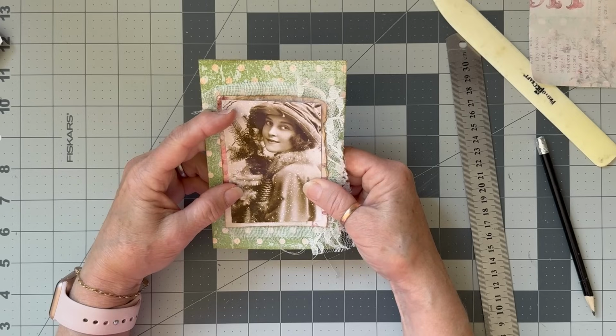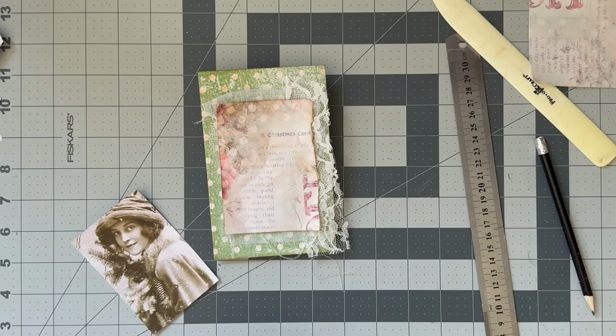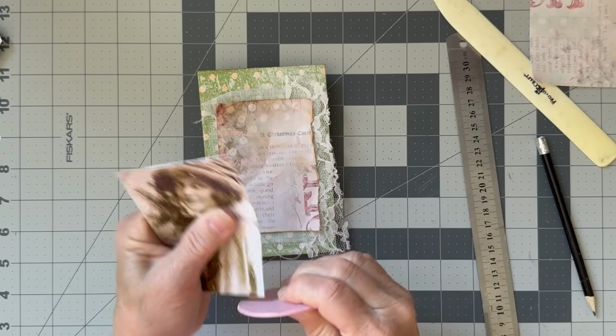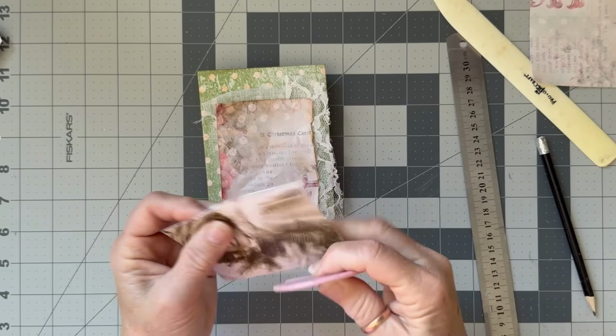Right, I think we'll glue her down. I might just rough up the edges of this photo a little bit. I'll see how that looks. I don't know. I haven't got another one, so I don't want to wreck it, but I kind of want it to look old.